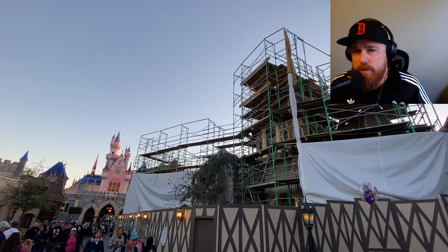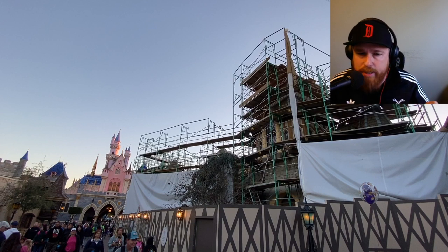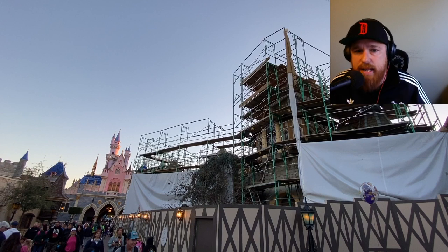So if they mess around with the color scheme too much, are they going to try to match Sleeping Beauty? Are they going to try to go more in that direction? Or are they just going to simply keep with what they have, but just finesse it and fine tune it a little bit? I would be interested to see how that goes.